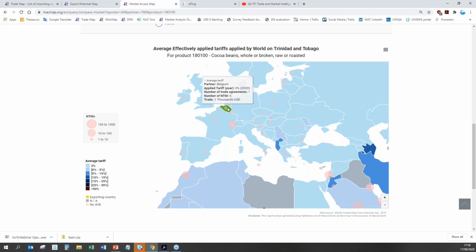And if you, for example, forgot to put the grade of your cocoa beans, that means your product could potentially be rejected. So it's a good thing to know about market access conditions in advance for you to prepare your product and get your product to the market successfully. Yes, the tariff is low. The number of non-tariff measures is low as well, but you have to investigate it in detail in order to be able to meet those requirements.